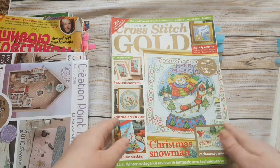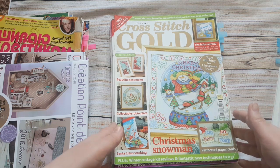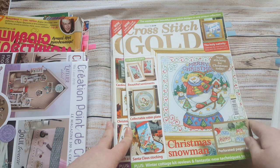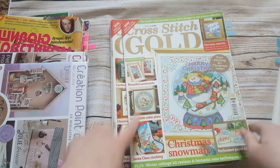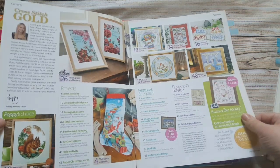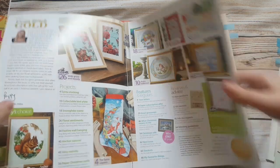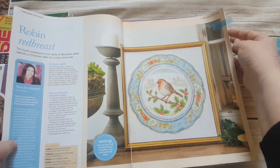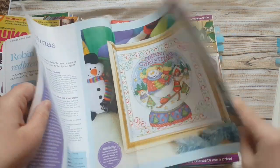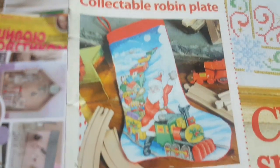So now 78, 3 designs I loved in here, and I have marked only 2, but I do like this one as well. So it's a dish thing and the stocking. There's some more you can find. So the dish, this one, and of course the stocking, but I didn't mark that for some reason. Probably just because it's big enough over here to show.